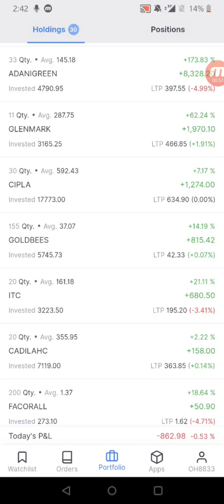I would definitely consider investing more in Glenmark, but right now many people have been investing in it, and I think it's a bit out of the value that I'm looking for. So I'll wait and watch this stock.